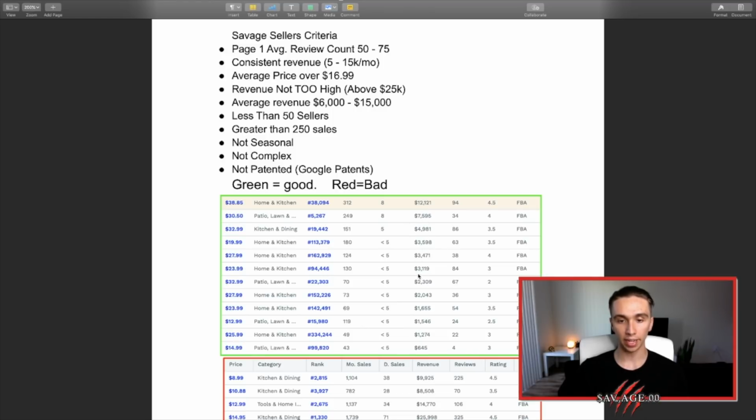They're making money. And you get the pattern here. It's consistent. So if you land anywhere on the top of page 1, it's consistent revenue. So you'll be making between $2,000 to $12,000. Law of averaging would tell you that. Average price over $16.99. Now I've adjusted this.